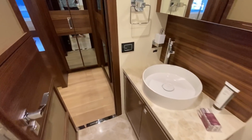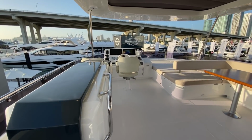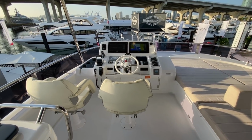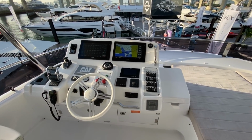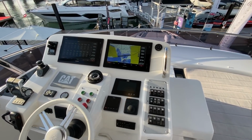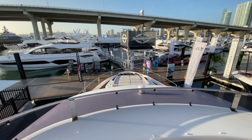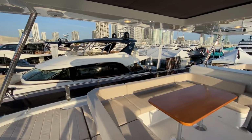All right, so now let's go and we'll hop up to the Flybridge. You have just a huge Flybridge on the SIRENA Yachts. 2 forward-facing helm chairs, full suite of electronics, everything you need to be running the boat up here. You can just see how high we are up here on the bridge. It's gorgeous.